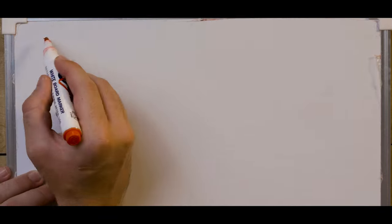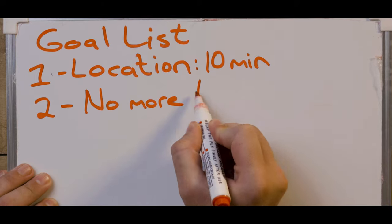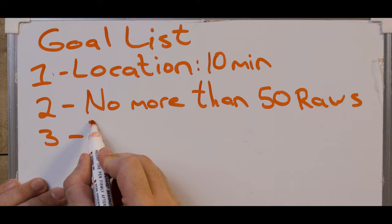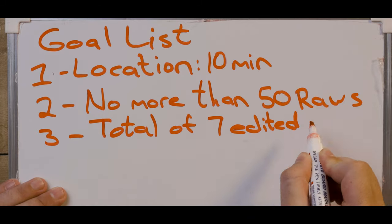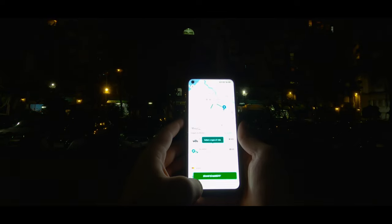So that's why I decided to create a list of requirements to stick to a goal. So the first thing on the list is that the location shouldn't be further than 10 minutes from my home. And then the second one is that I shouldn't take more than 50 raw photos. And the third one, that I should have at least 7 to 10 edited photos at the end.